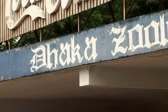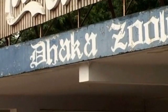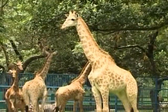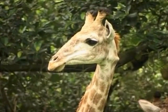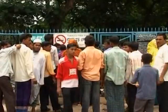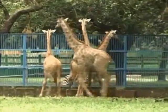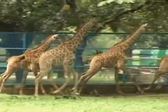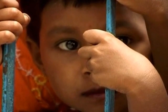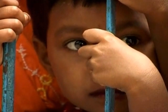Giraffes and zebras might be ordinary animals in most zoos around the world, but for the Dhaka Zoo in Bangladesh, they are new and special attractions. Many Bangladeshis are seeing some of these animals for the very first time. The zoo received its first group of foreign animals recently, and the response from visitors has been overwhelming.